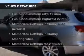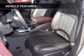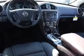And with these notable features, you won't want to miss out on the opportunity to own this amazing ride. Keyless entry, leather seats, power door locks, power windows, cruise control, Bluetooth wireless, and AM/FM stereo with a CD player.